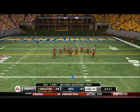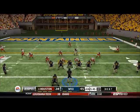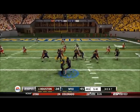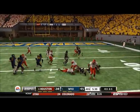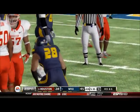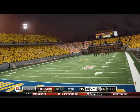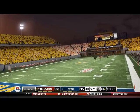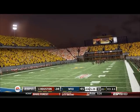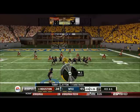So far this drive, the defense has been unable to stop them on third down. Brought down at the 20-yard line. Pickup of a yard for the tailback. That'll make it fourth and 6. So the kicking team is on the field. They'll try for 3.